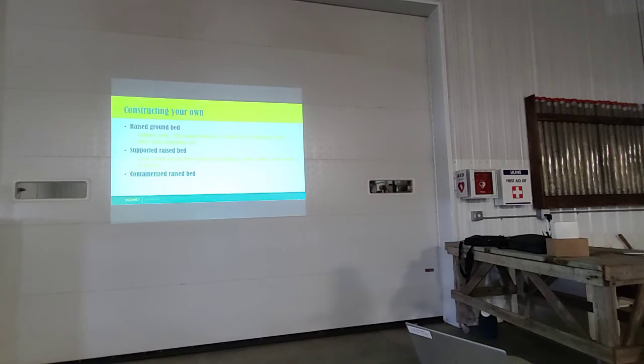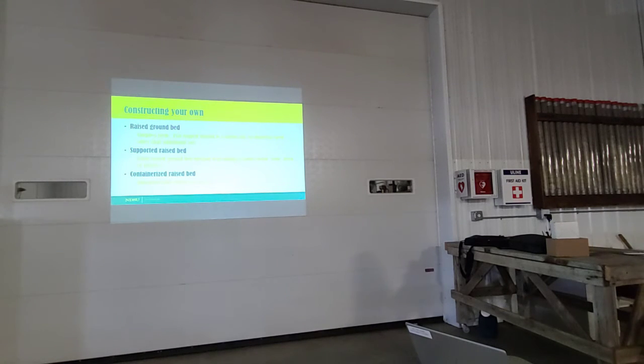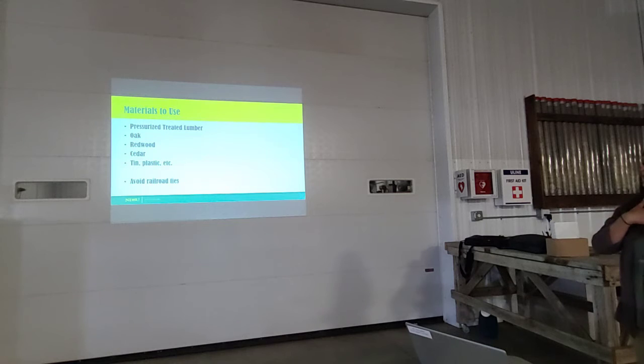And then a containerized bed. A lot of times when we look at these, they're going to have a blueprint and a form to follow. I know there are a lot of high school FFA programs and agricultural classes that build raised beds out there. So they have a lot of nice blueprints to use, especially for teaching students. Like I said, we kind of talked a little bit about materials you can use. It is recommended to use pressure treated lumber. There's a misconception out there that it's toxic and you shouldn't use that.